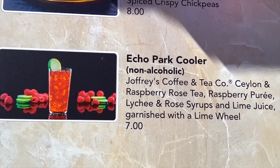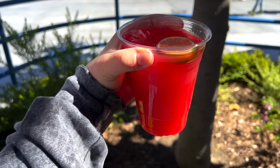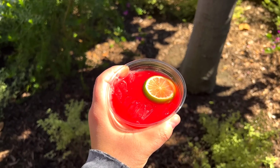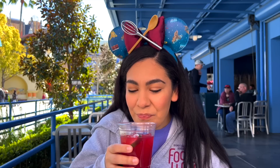Lastly, from LA Styles, we have the Echo Park cooler. It contains flavors of raspberry, lychee, and they also garnished it with a lime. Raylani's already dug into this, as you can tell, so I'm gonna go ahead and give it a try.